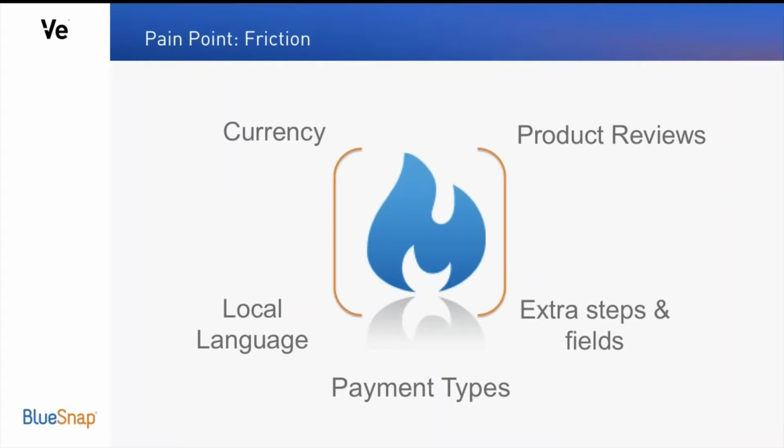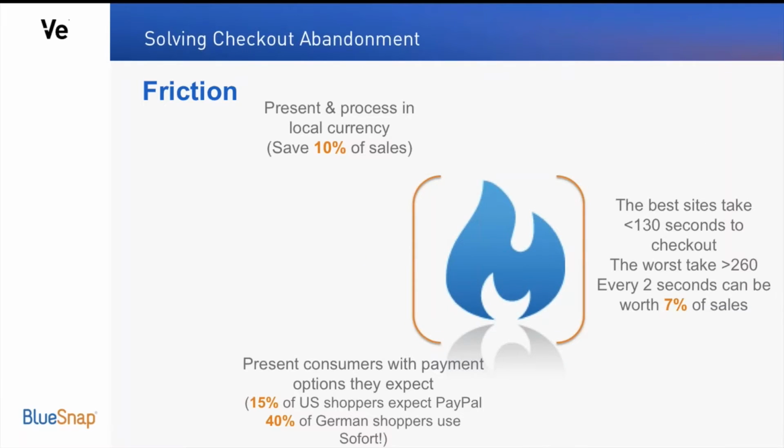Friction is probably the one we've all got a mental image in our mind and can imagine. So you've got to a checkout page, you know what you want to buy, and now they've got a whole bunch of forms you've got to fill out, or it's unclear exactly how I'm going to pay. There can be friction caused if you're not displaying in local currencies, or if you're not enabling the payment types that are being expected. To put some quantities against it, up on the next slide, you can get a feel for just how big this challenge can be.